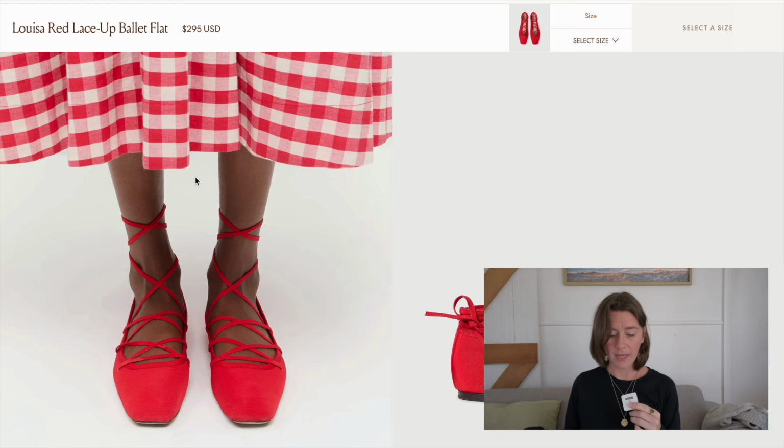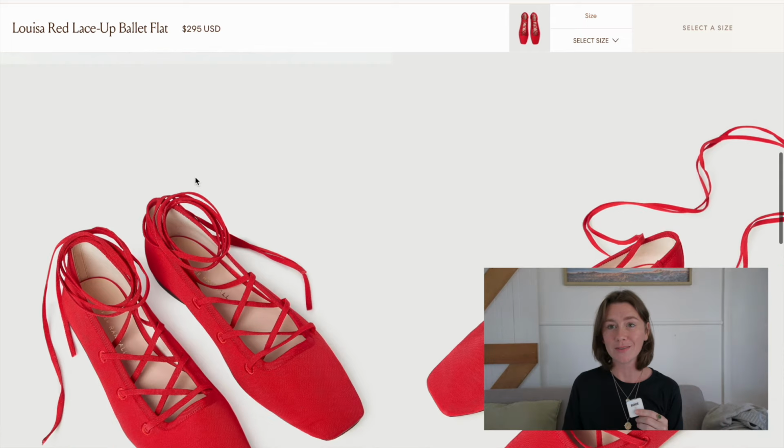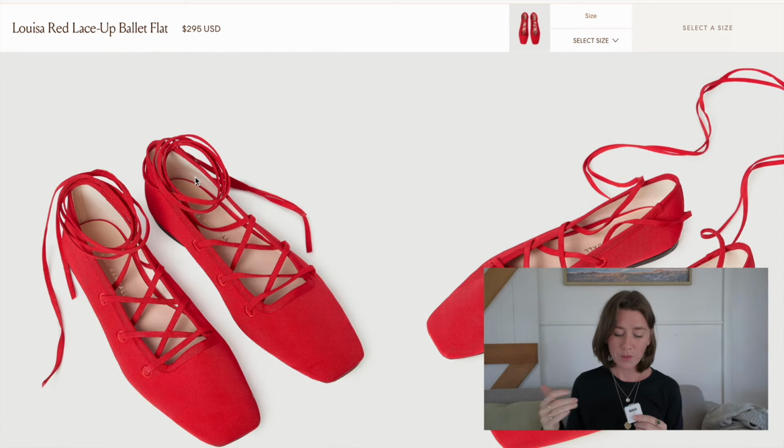They come up at a midi length, so they have enough leg space to show off the ties on your leg. I love that the actual shape of this shoe is very reminiscent of an actual ballet shoe with the flat pointed toe. I feel like this shape is very flattering. I love the classic red, and even though it seems really impractical to have all those laces to do up, you're probably just going to be wearing them throughout the day and only lacing them and unlacing them once. Lace them up when you put them on, unlace them when you take them off.